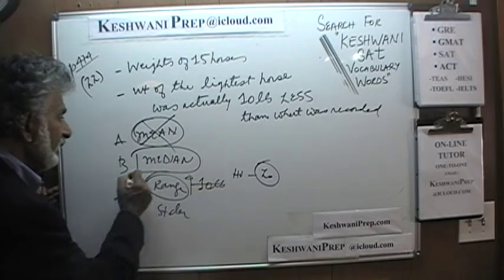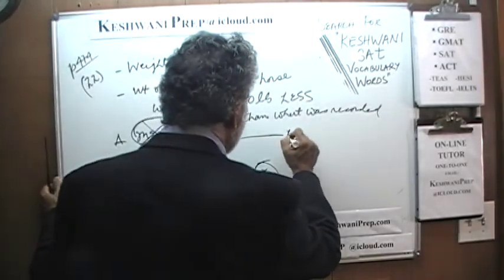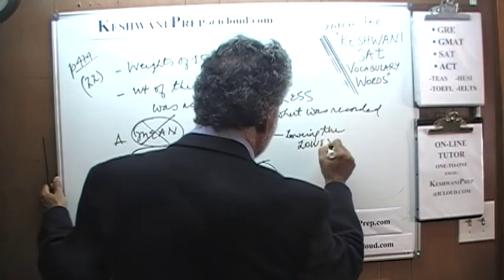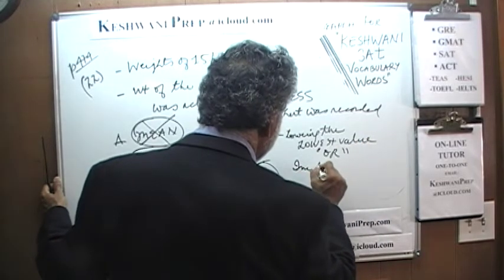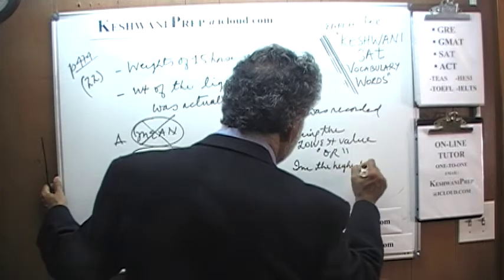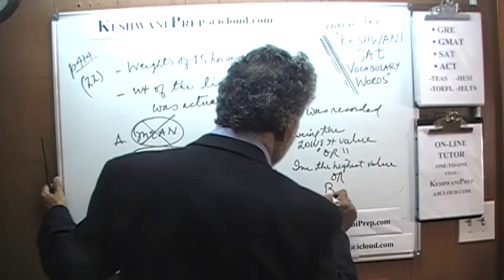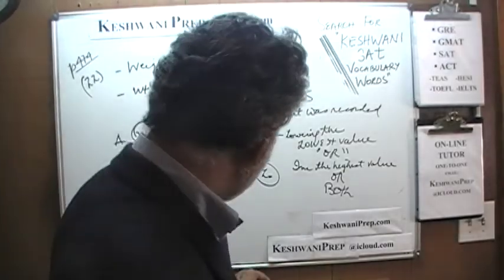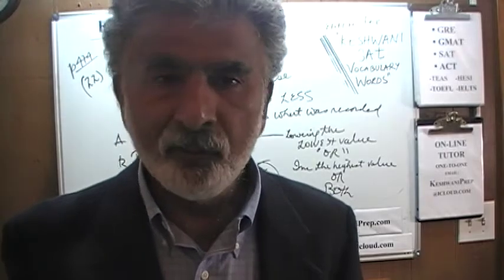What is not changed here is the median. Median will not be affected, because lowering the lowest value, or increasing the highest value, or both for that matter, does not change it. If you have a number of observations and you arrange them in order from the lowest to the highest, and then all of a sudden you lower the lowest value, whatever it is, you make it even lower, it will have no impact on the median.